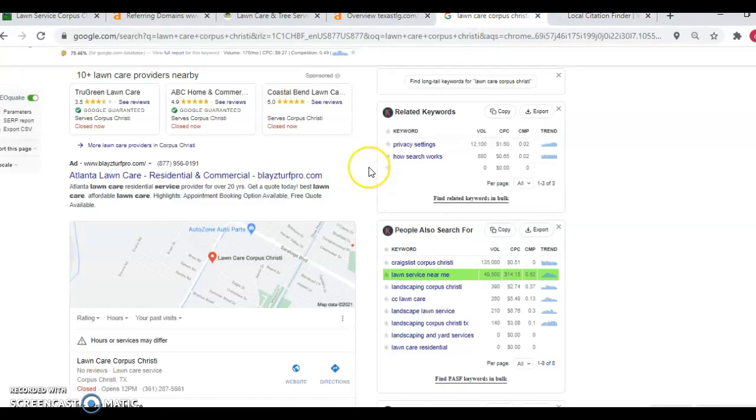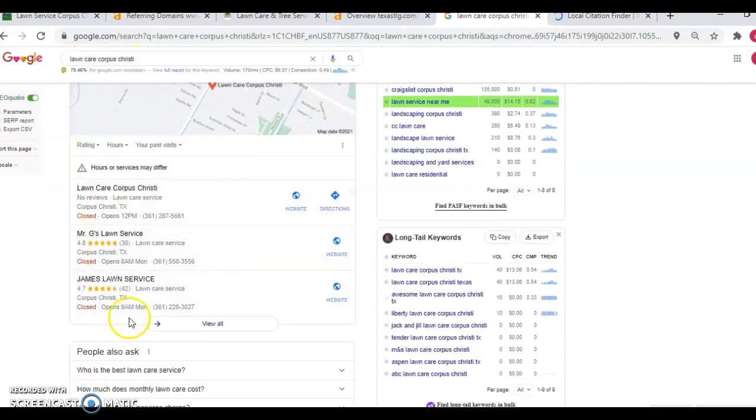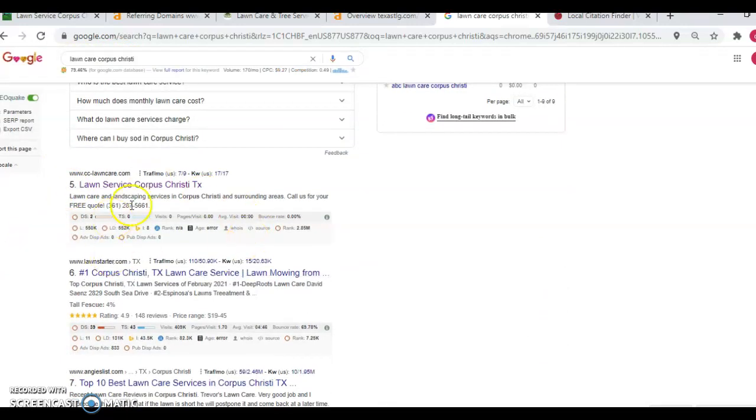And the way to beat them out there is we would go get those same citations, use those, and we would continue to add more citations to beat them out by a landslide like I had mentioned earlier. So you usually want about 200 to 300 of those citations, and it's just not loading right now for some reason. But you'll notice that we searched lawn care Corpus Christi, and you're not in the map pack, and your website's not on that front page.